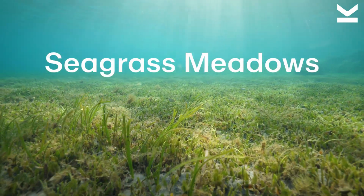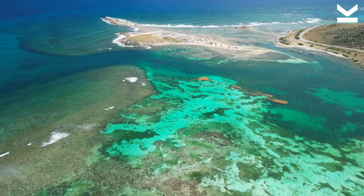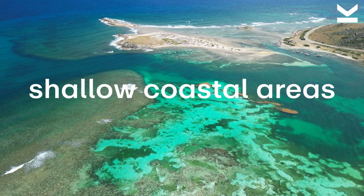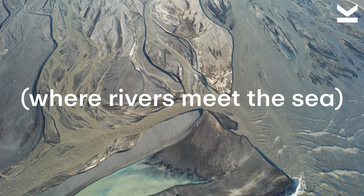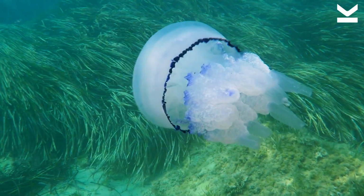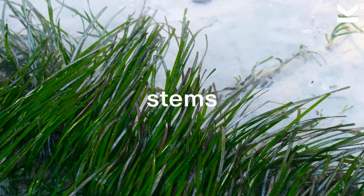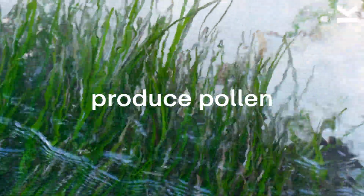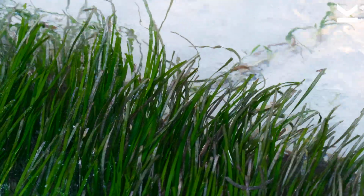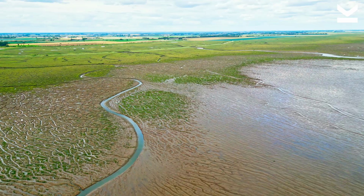Seagrass meadows. Seagrasses can be found underwater in shallow coastal areas and in the brackish waters of estuaries where rivers meet the sea. They generally grow in large groups to make up meadows or beds. Seagrasses have stems with long green leaves that produce pollen and seeds and have roots that anchor them to the seafloor sand and help stabilize sediments.